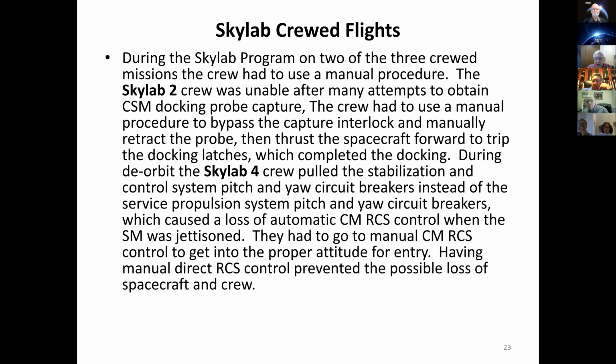As a result, they were apex forward, which meant they would burn up on reentry if they came in that way. The crew would be lost. So that was the big scare factor for them. Hey, nothing's happening here. We're headed in the wrong direction. But they happened to remember, hey, we got command module RCS control. So they switched that manual switch to manual RCS control, and of course quickly got into the right attitude and came down okay.